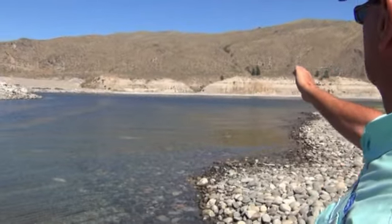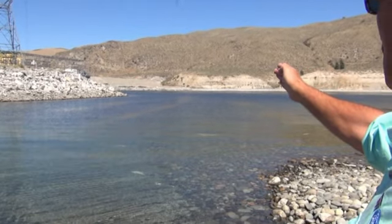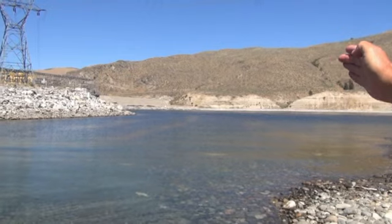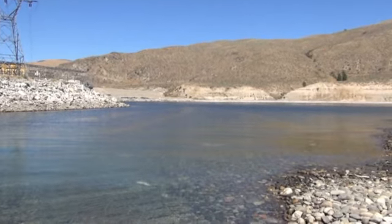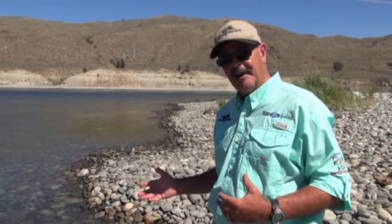And you might be able to, oh, there was a big fish rolled right there. You can see some yellow buoys at the top end of that next to the shore. And trolling in that eddy can also be a very productive area here at Wells Dam. So hopefully we can contribute to this pile of carcasses that I'm seeing on the bottom here today.